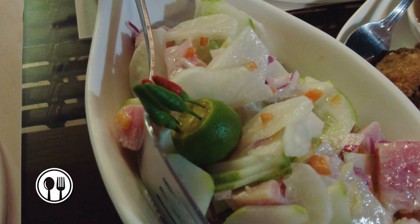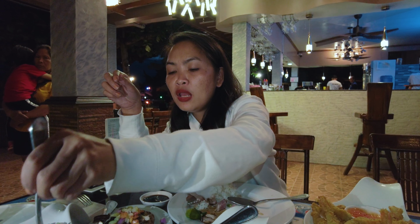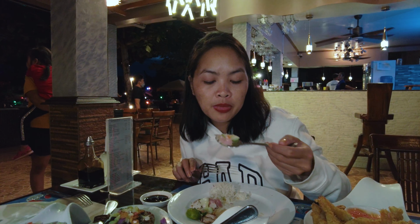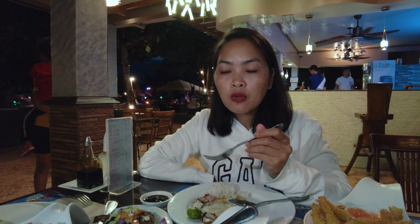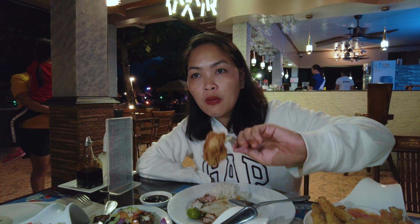This is my favorite, the most favorite of mine. Tuna kinilaw. Ito yung kinilaw namin dito sa Davao Oriental. Masarap magkilaw ang mga Mandaya. At ako nagkakanin sa kinilaw. Fresh meat, very yummy. This is good for drinking or, you know, pulutan.